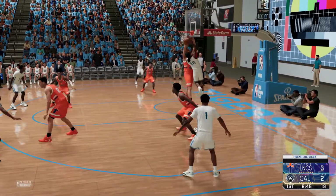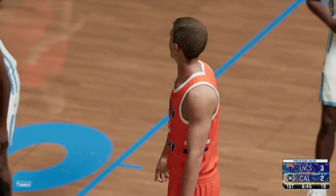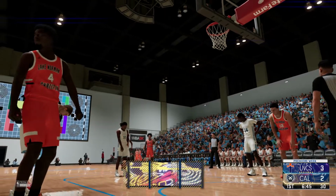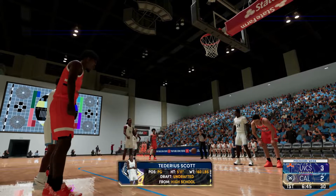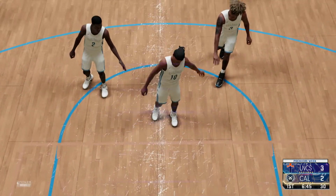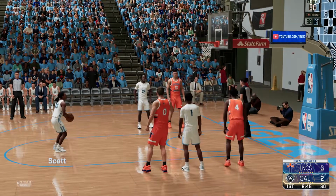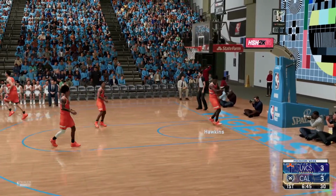Here's Scott. Oh, a clear foul there on the missed shot. So he'll get a pair at the line. Man, he made sure to get his money's worth on that foul. That free throw, no good. He hits the second from the line.